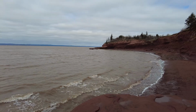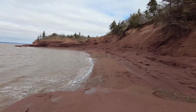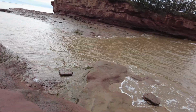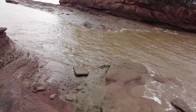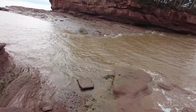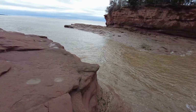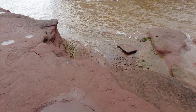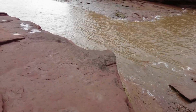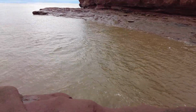So this is what the tide is now, and it's dropped probably 6 feet already. And it's more rocky underneath, but you should be able to go across that. You can see where the water is in these puddles and how far down it is now. Yeah. So we'll come back later on.